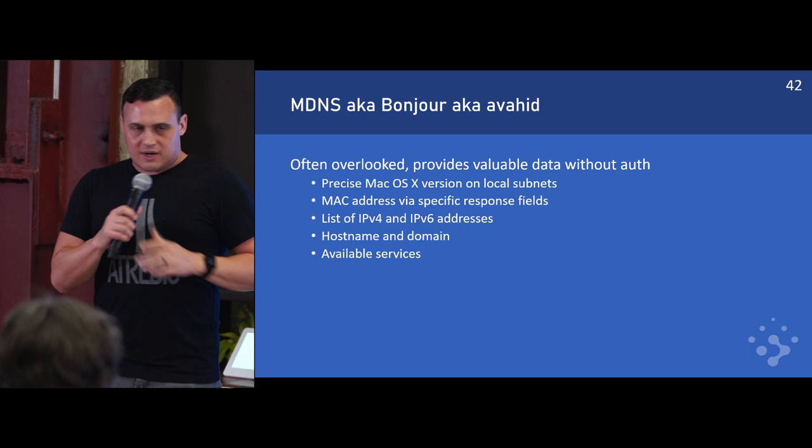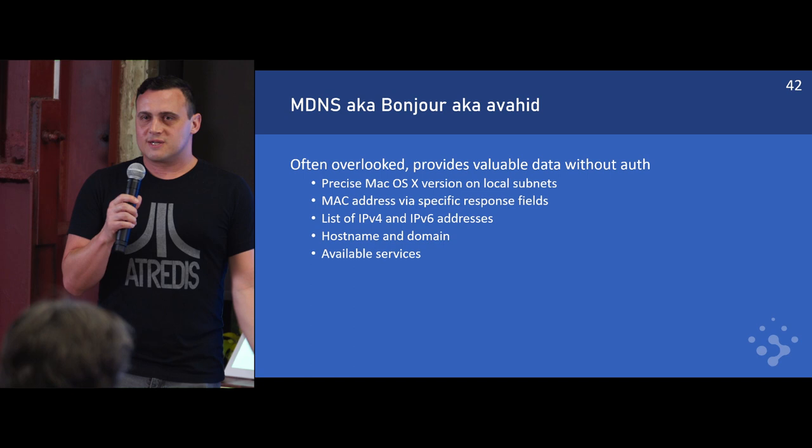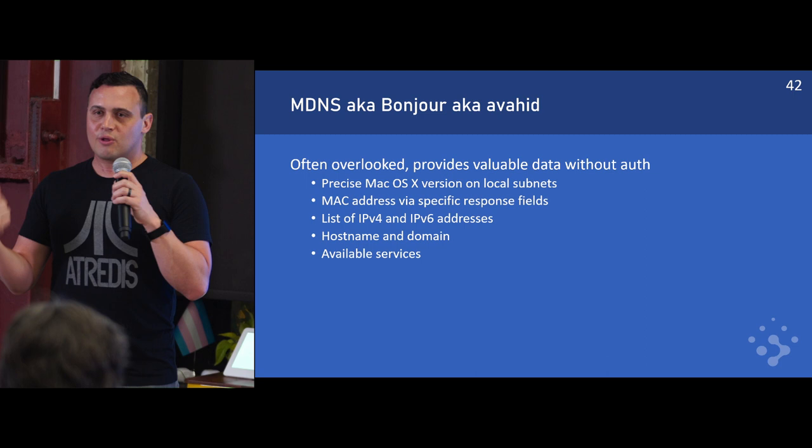mDNS is fun. It's also known as Bonjour and Avahi. It's often overlooked because no one really cares about it, but it tells you a lot of really cool things, especially for Apple devices. Apple devices will tell you exactly what model they are, including how big the screen is, how many Thunderbolt ports it has, the OS revision.